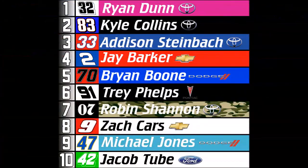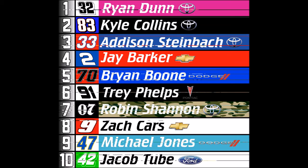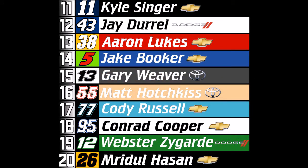But the 32 car finishes up top on points, as Kyle Collins gets a good solid 2nd. Addison Steinbach, a good 3rd place for him as well. Jay Barker, a consistent 4th place for him, unlike the 20th we said earlier he was used to having. 5th, Brian Boone. He was concerned about his finishes in the past couple of races, which have kind of been true, but he's back up inside the top 5 again. Trey Phelps, solid top 6. Robin Shannon 7th, Zach Cars 8th, Michael Jones 9th, and Jacob Tube 10th.